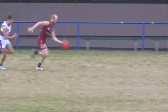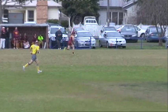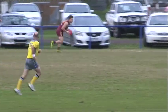1-2, or sorry, back to Sponner. Takes them on, takes one bounce, steps on his left side, goes to wing. Had to be a good kick. Parker just back on the ground. He's going to get a possession straight away, picks the ball up and kicks into the half-forward line.